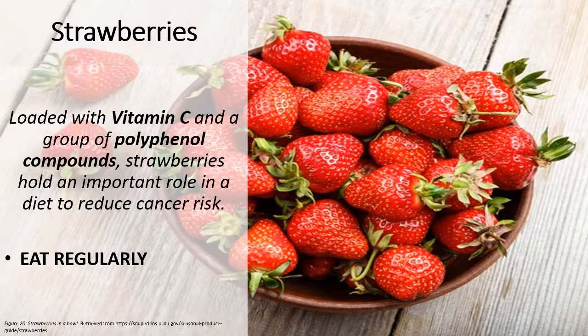What else is in strawberries that's important for us? It's rich in vitamin C, as we mentioned earlier with our other foods that we've been mentioning in this presentation. So vitamin C is a strong antioxidant and it also boosts the immune system. It's rich in dietary fiber, which is important for our digestive health, also for our cholesterol level, and also helps us to feel full for a longer time.